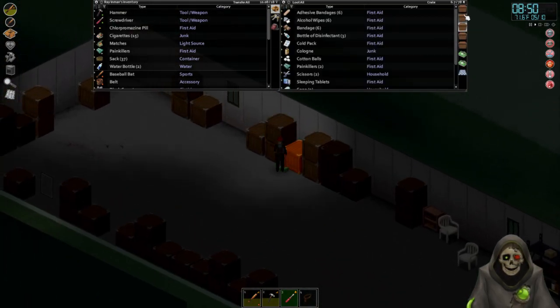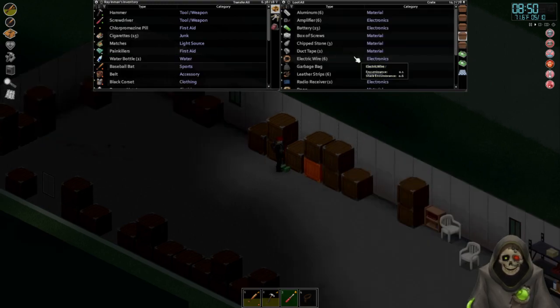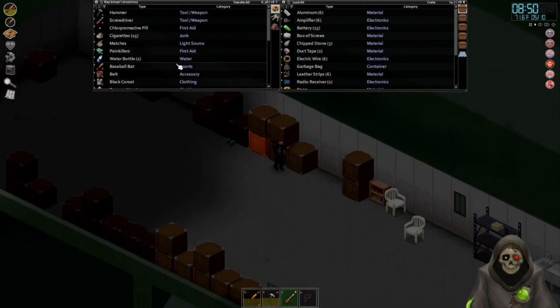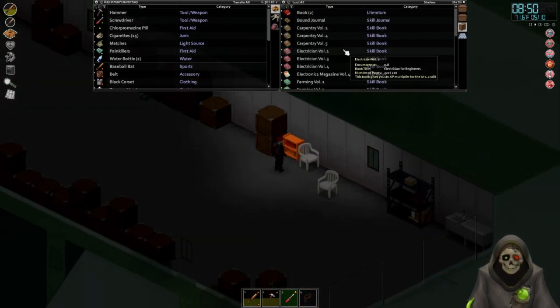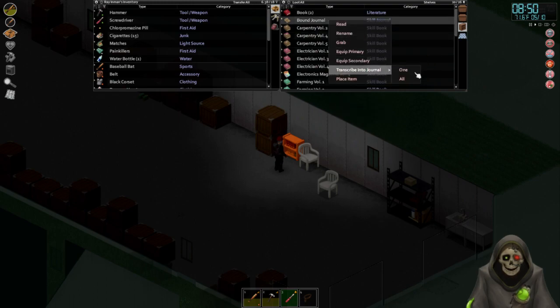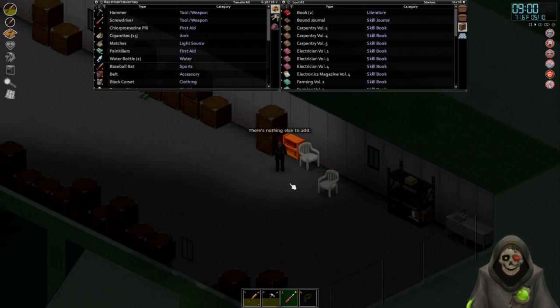All right, then we can come over here to our random storage stuff. There it is. I'm gonna put these 38 sacks into here. Here we go. All right, cool. I don't think there's anything to write in the journal. Let me just check. Oh, we have a little bit of stuff there.